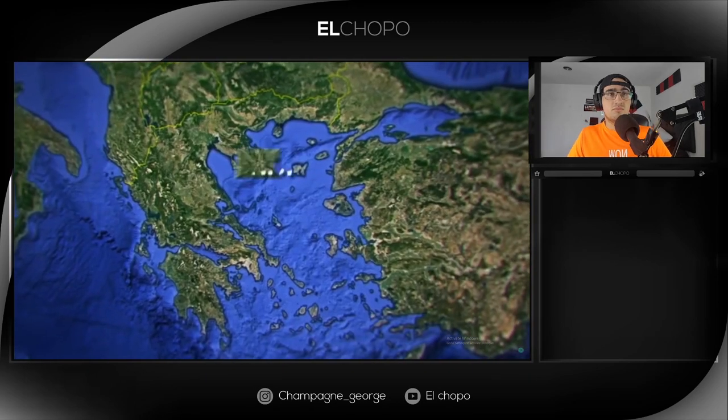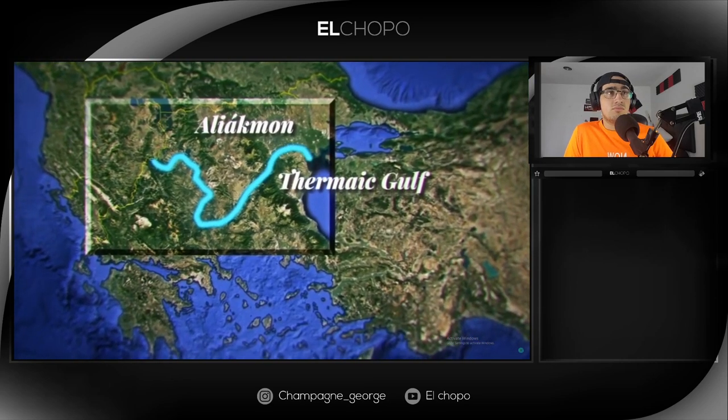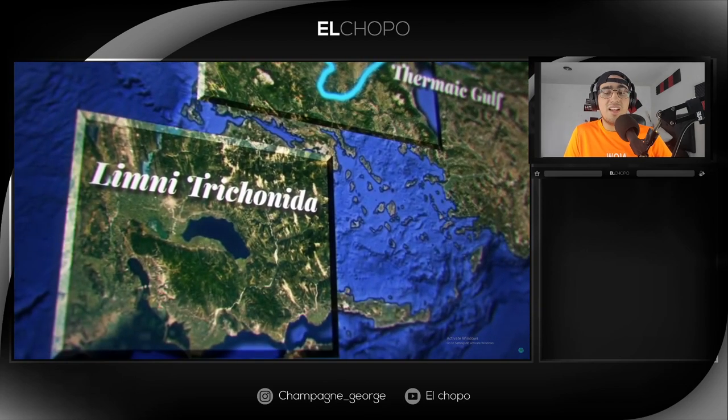Nonetheless, the largest river, Aliakmonos, flows through the Pindus Range and eventually empties into the Thermaic Gulf right by the Monster Claw. Also, Trihonida, the largest lake, can be found in the south-central Greek region. Beautiful, right? I love how he calls it a Monster Claw.